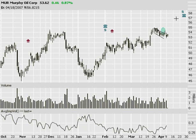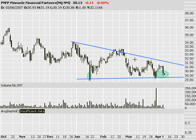So hopefully that happens. I'm also watching Pinnacle Financial Partners. Still nothing going on yet. It's working its way lower, but watch for a break of support before you trade that guy.